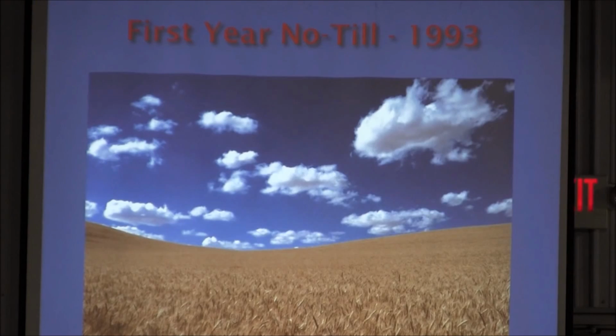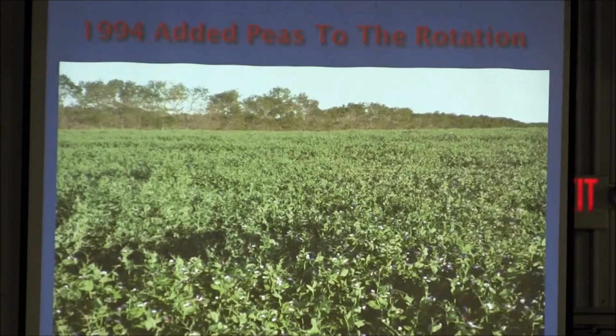I followed his advice. We sold all the plows, all the tillage equipment. So I've been 100% zero-till since 1993. And it turned out to be pretty good advice. First year, we pretty much followed the same crop rotation, mostly small grains, except I was cropping everything because I had a farm to pay for. We had really good yields, and I thought, boy, this is pretty easy.